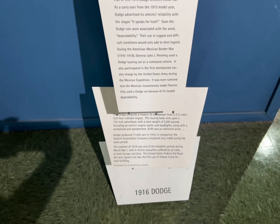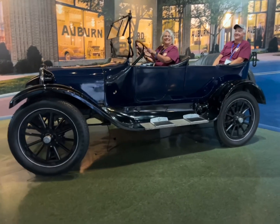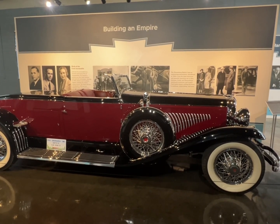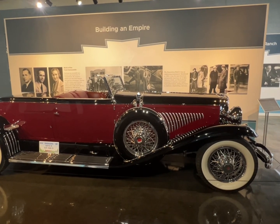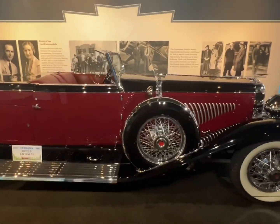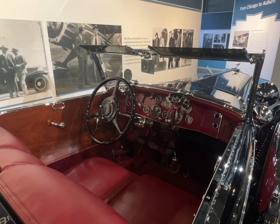The company renowned for the talents of designer Gordon Buehrig. 1931 Duesenberg, and it was $14,500 new in 1931. The drafting rooms darkened, equipment fell silent, the telephones and teletypes quieted.